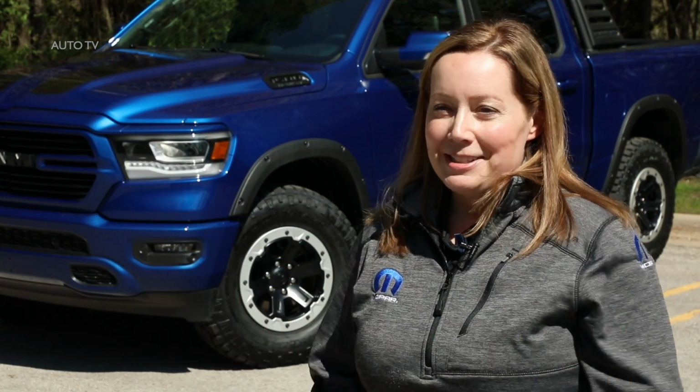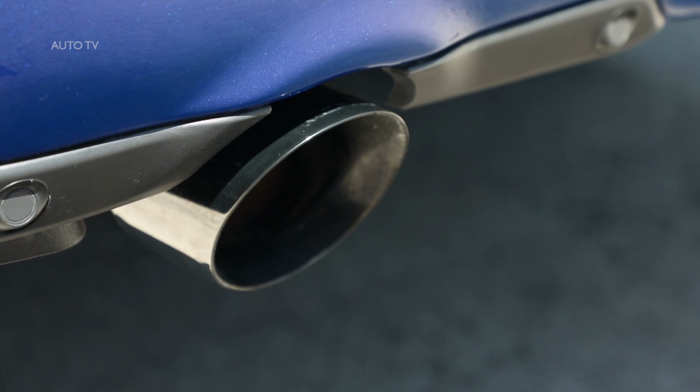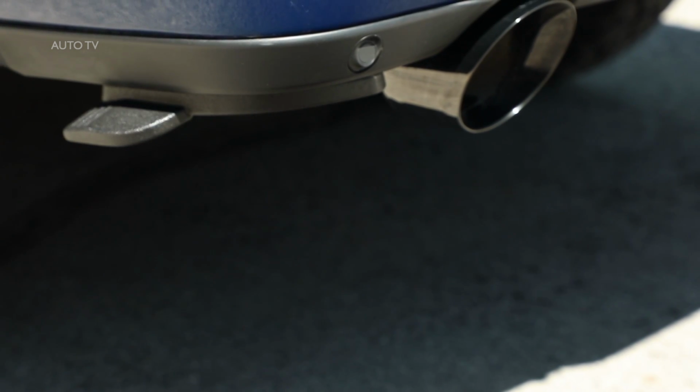Now talk about great sound. You fire that up and everyone will hear you. We also have the bed step. This allows an easy entrance to and from the bed of your truck and tucks back away so you see a no-stow position as you go on the road.